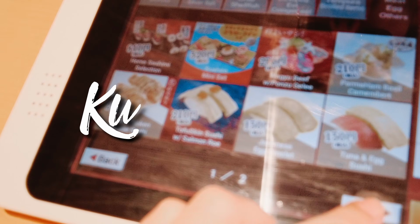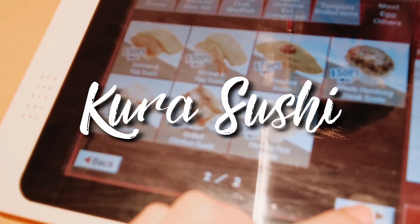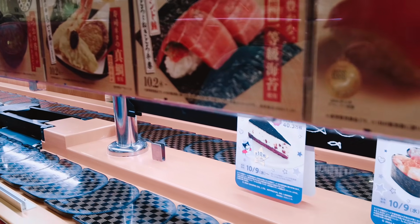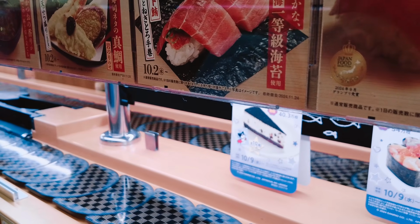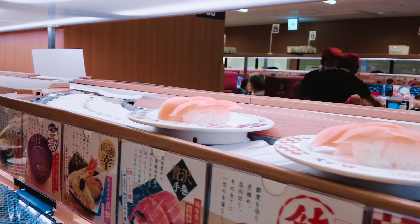Since the restaurant didn't have what we wanted, we went to Kura Sushi instead, where you get sushi for a cheap price. I'd rather recommend you to go to Sushiro, as I feel like the quality is better, but we really enjoyed our lunch as it was a very warm day and we could relax a little bit.